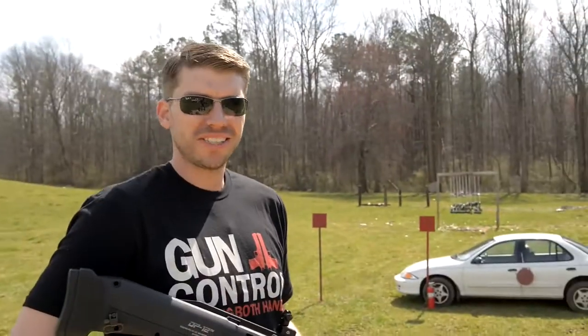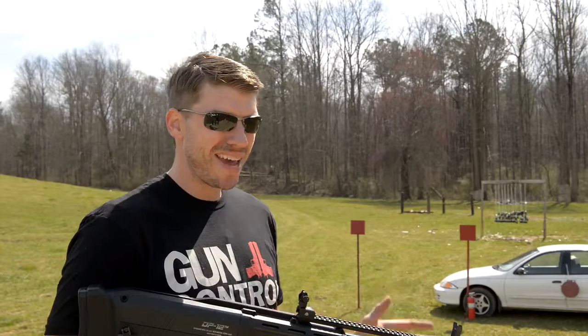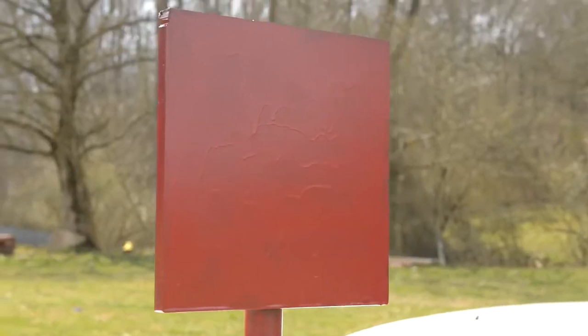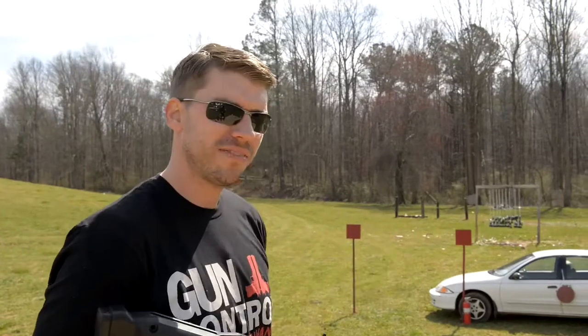Okay, so one more thing. I've got some very powerful incendiary ammunition in here. It was pretty hard to find. 12 gauge incendiary is amazing. I'm going to show you what it looks like against this steel over here. Then I think we can step things up a little more, but check this out.